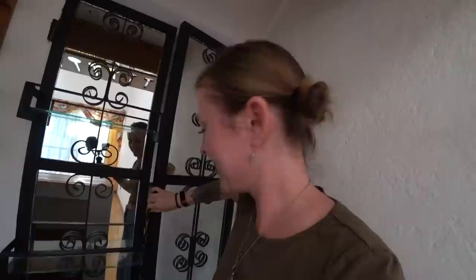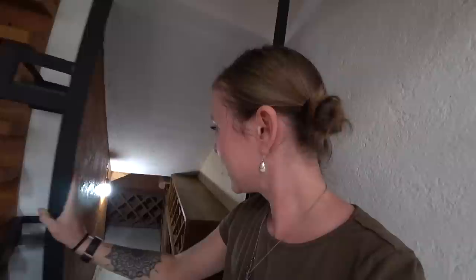But then this opens up to a legit kind of creepy wine cellar. Look, like I'm scared to go back in here a little bit. What's gonna be here? Nothing actually, but you can store all of your wine. How cool is that? Oh, this would be such a great space for entertaining.